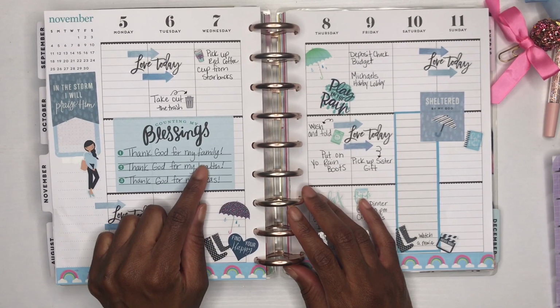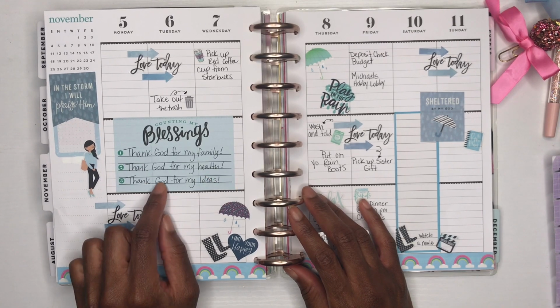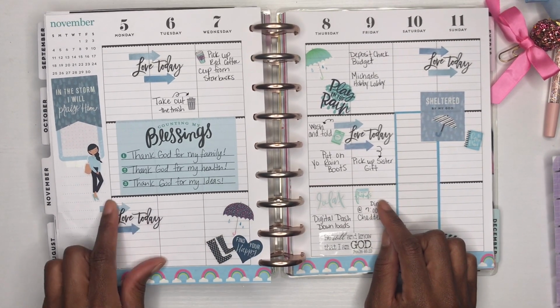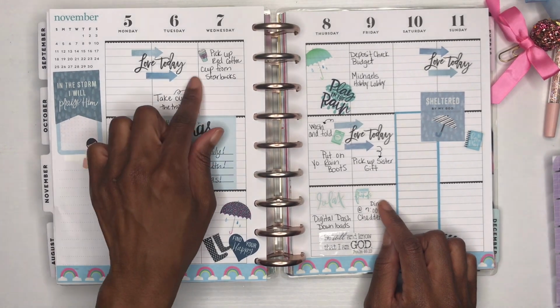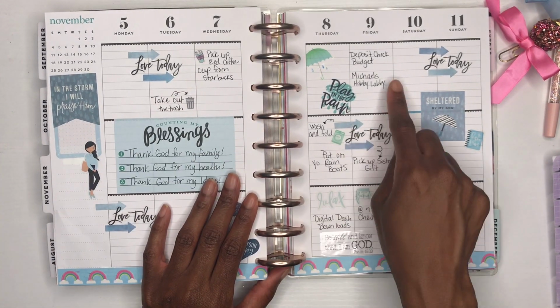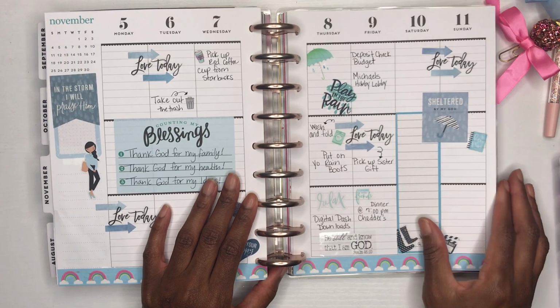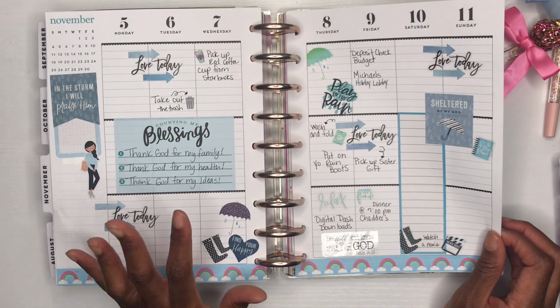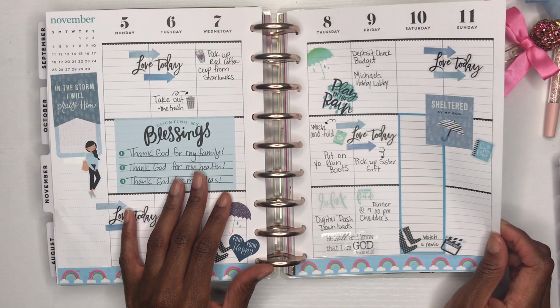Thank God for my family. Thank God for my health. And thank God for my ideas. And just keep moving. So I like these arrows that I put here because I remember that was representing me just moving on. Just keep pushing forward. It's raining right now, but just praise Him in the rain. So yeah, I like this.